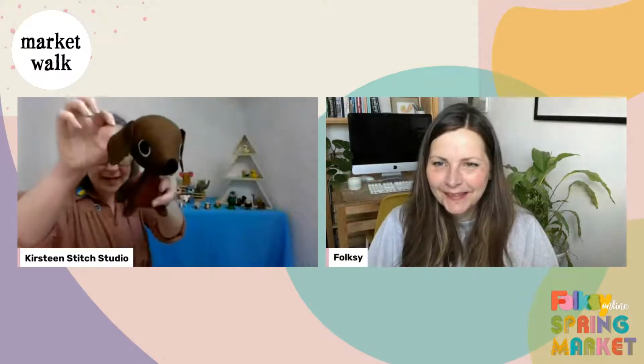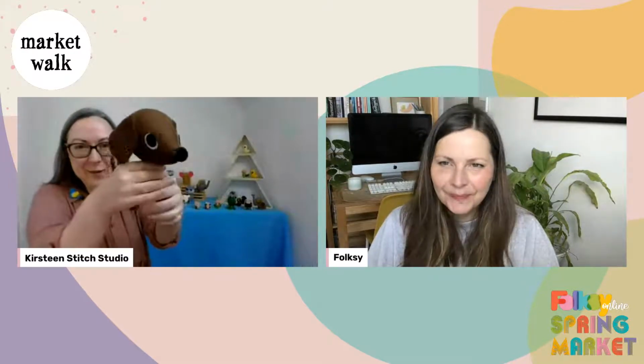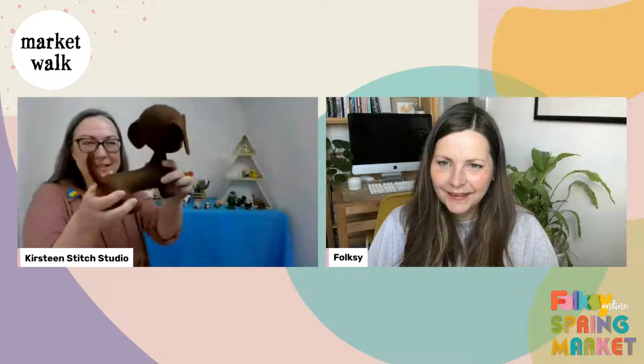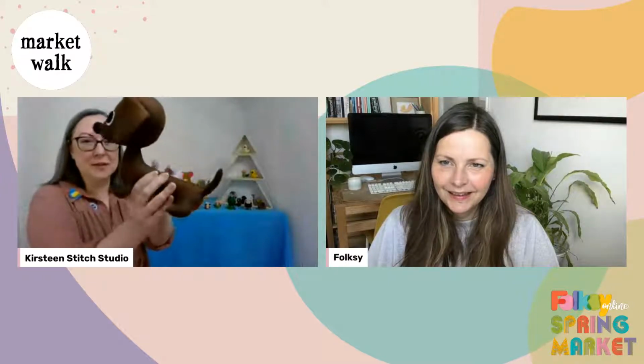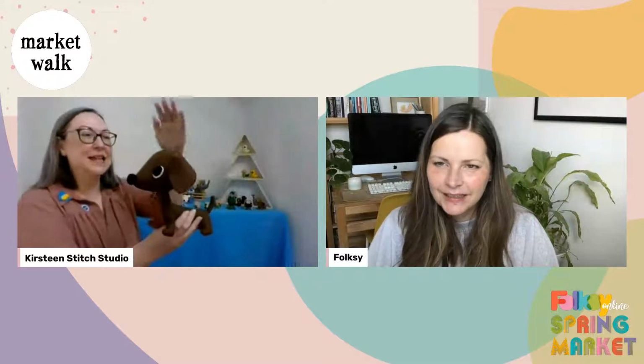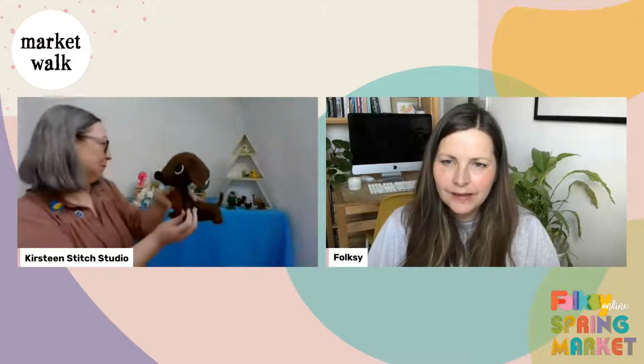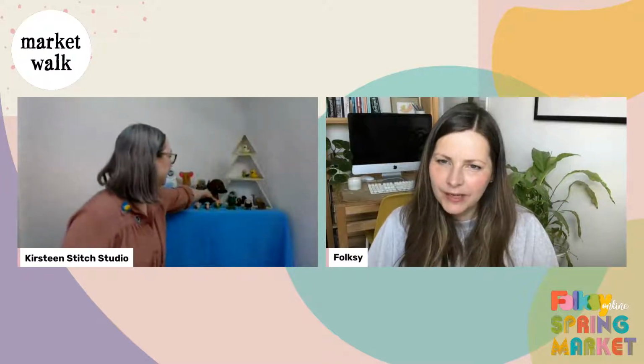I spend a lot of time getting his ears just right, because a dachshund's ears kind of all stick out, so I pin them in place, and I leave them there for quite a while before I sew them down. And how much is a dachshund? This bigger one is 35, because I do different sizes. Fantastic. So he's always really popular.